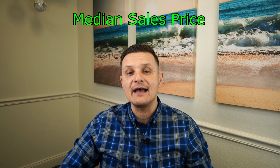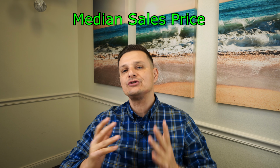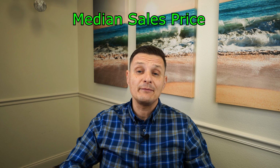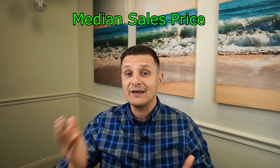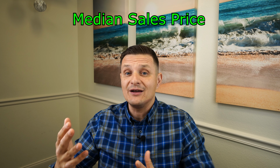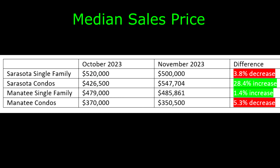Now, our second metric is the median sales price, and thankfully we didn't have this crazy drastic change. Usually what I look for in this metric is across the board for single family homes and condos for both counties, Sarasota and Manatee. If I see something that is all green or all red, then it gives me a good representation of what's actually happening. But this time we had 2 up, 2 down, and yes, we did have our Sarasota condos go up in price. So let me explain what happened.